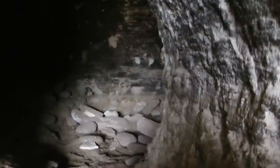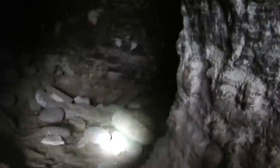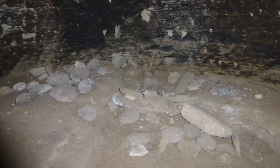Here I go. There it is. Can we see anything? Look at all those boulders. I bet you all those boulders, those round ones, were cooking implements. There were manos and matates. There's quite a few of them in there. My goodness, this is interesting.